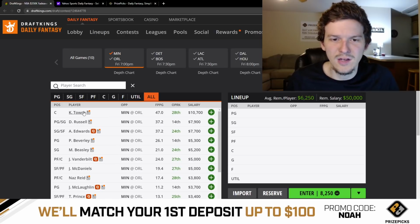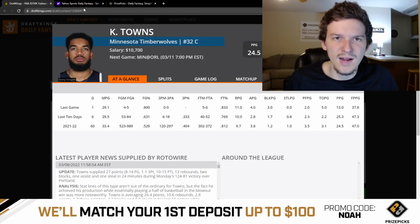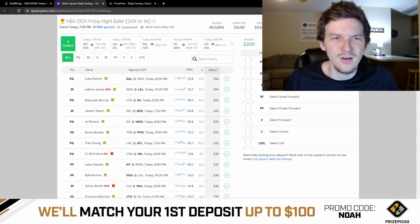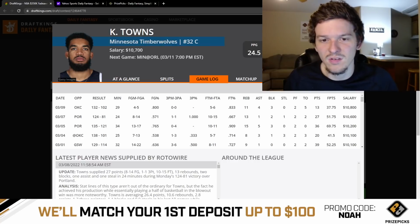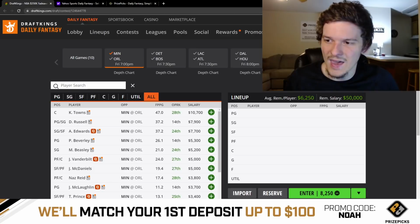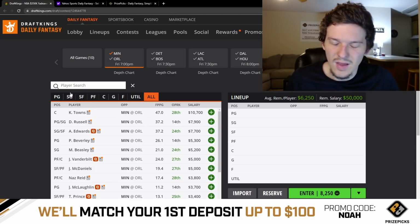It's a game against Orlando that has a little bit of blowout risk. Even though they're playing at home, Orlando, I want to say they're like 5 or 6 point dogs. I honestly haven't looked at the spreads, but I would expect there's a little bit of blowout risk here. At 10-7, I don't think Cat really stands out on this slate. I don't think D'Angelo Russell or Anthony Edwards really stand out, especially if Edwards plays.